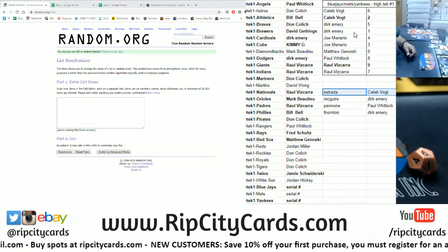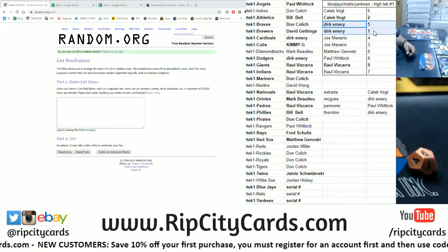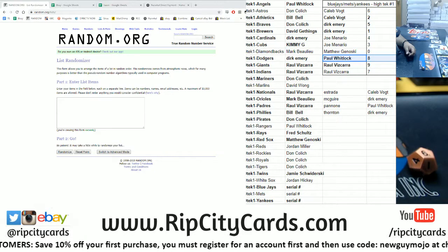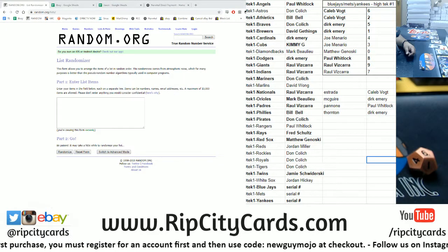All right, so let's see. Dirk ended up getting 2 hits, so there's that. Paul got a hit there. There's that. And Caleb got a hit too with one of those filler spots, so boom. There you go.